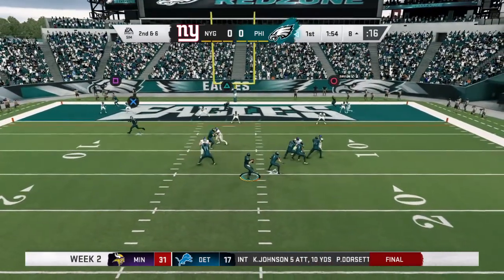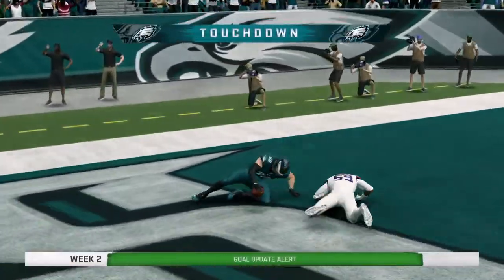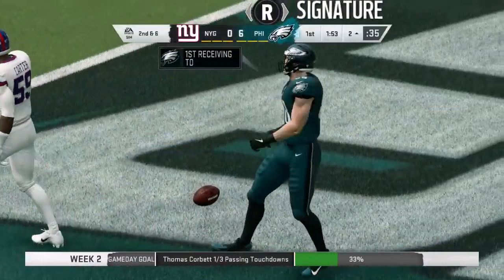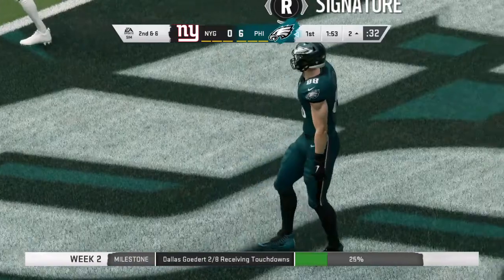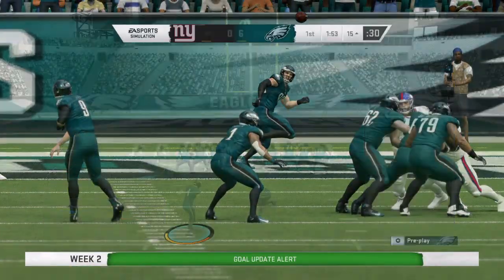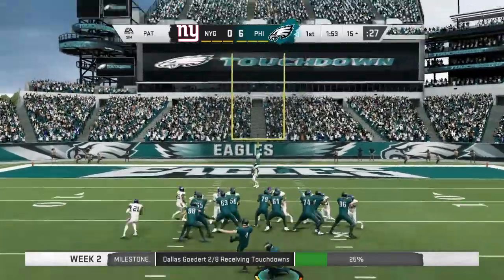Here's Foles. And Goddard's got it. Touchdown, Eagles. Dallas Goedert, his 2nd touchdown on the season, as his guys are able to strike first here in this opening quarter. Good start to the season for him. He had the touchdown last week in the opener and a 2nd one in week 2 now.